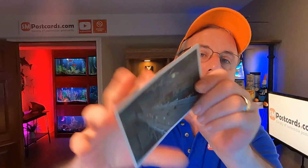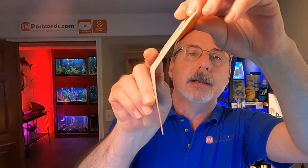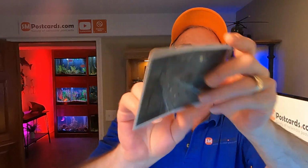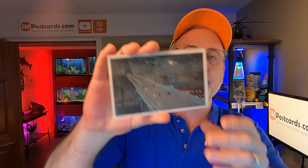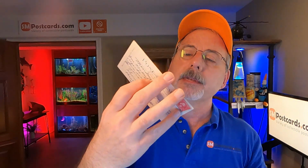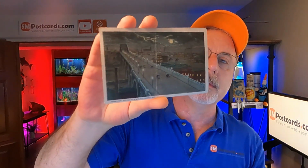Now this one is a high-level bridge at night, Cleveland, Ohio. Night scene. But the problem is, it's got a crease. And I did call that out in the listing. It's on there, so you can see that crease. Even though sometimes cards like that, but I knew this was a night scene of a bridge. Had a lot going for it. It doesn't say when it was posted, but it was posted from Ohio. And that sold for $4 to $5.